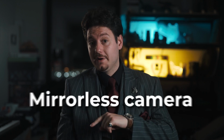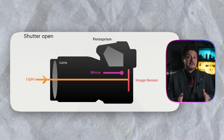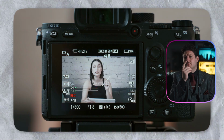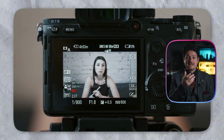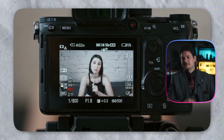Now then, unlike the DSLR, the mirrorless camera has no mirror. Obviously. Because of this, the light coming into the camera lands directly onto the image sensor. This results in a much quieter process and it lasts a lot longer without overheating. All because there are fewer steps to recording inside the camera. An additional benefit is that the recording would be a lot cleaner because the light is not being reflected and is instead hitting the sensor directly.